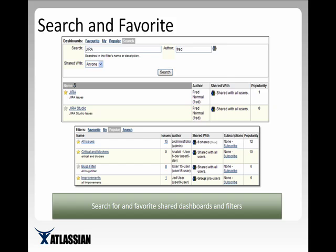We've taken the same exact idea, the searching and favoriting, and also brought it over to filters. So now you can also have filters that can be shared and then favorited by users. And again, same idea. This allows a real expert in JIRA to create an advanced filter and then share it with other users. In this case, when you favorite a filter, as we'll see in a moment, it shows up in a new favorite filters list that's available on every JIRA page, so you can very quickly jump to any of the filters that you want to see.